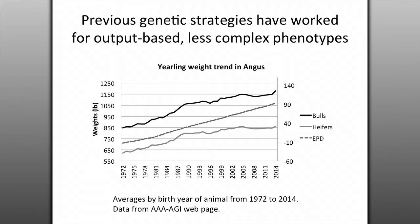And so there's 3 lines on that graph. The solid dark line at the top is the average 365-day yearling weight of purebred Angus bulls in the database, and that goes with the number line that's over on the left here. And then for the heifers, the 365-day average weights over time are here with a solid gray line on the bottom, and the average EPD for yearling weight across those years for those animals born in those years is the dotted line.